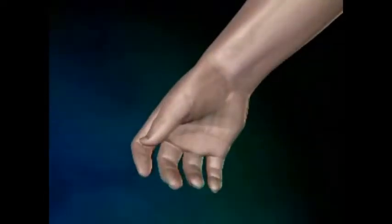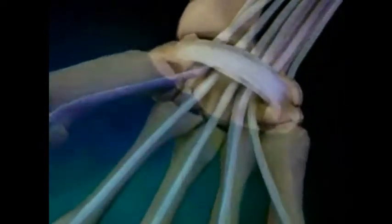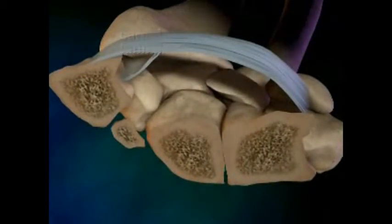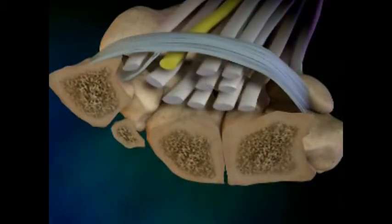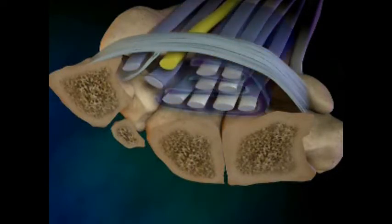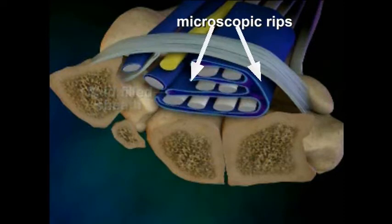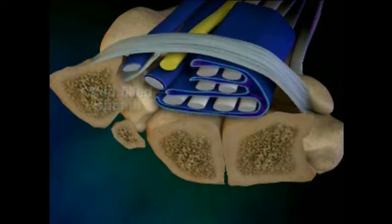It's actually a disease that begins deep inside the wrist, inside a confined area known as the carpal tunnel. Inside the carpal tunnel, your flexor tendons, here shown in white, are very close to the median nerve, here shown in yellow. The tendons are surrounded by a fluid-filled sheath, here shown in blue. Under certain conditions, like rapid or forceful hand movements, that sheath can become damaged, causing microscopic rips in them, which naturally repair, but then rip again.